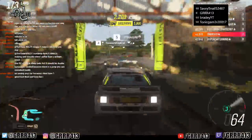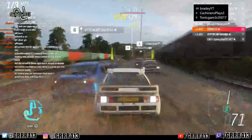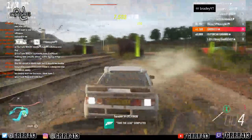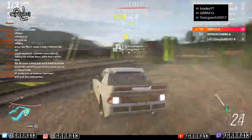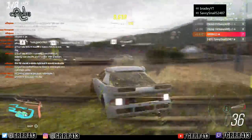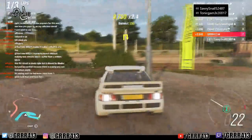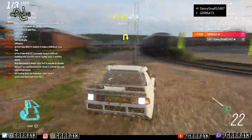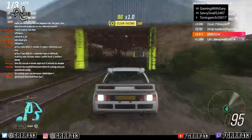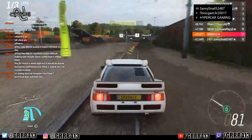Whoa, okay. I overshot the first turn. What the? Oh man. Oh shit, I missed the checkpoint. Or did I? Yep. There we go. Okay, I am terrible at hitting those turns when using the e-brake.